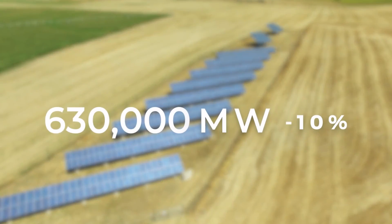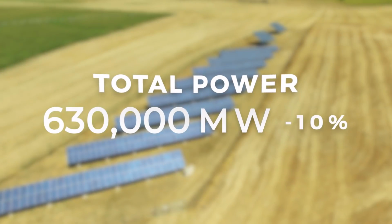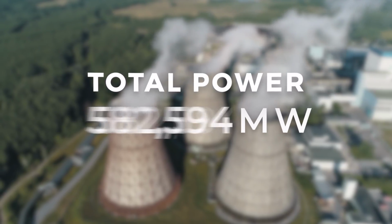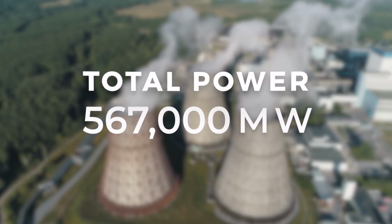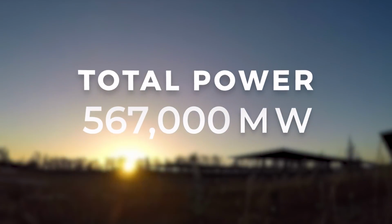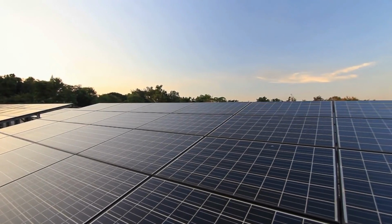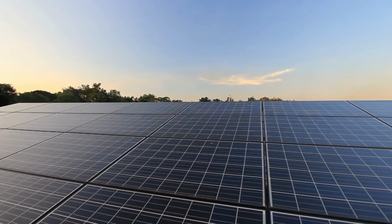Losing 10% of 630,000 megawatts of power is no small problem. That's equivalent to about 30 nuclear power plants worth of power capacity if the solar panels could operate all day, which they can't. But you get the point. There's a lot of potential electricity being lost.